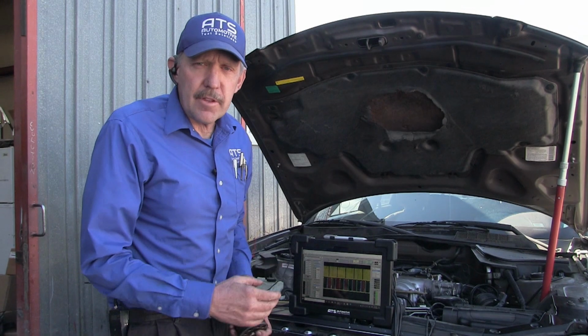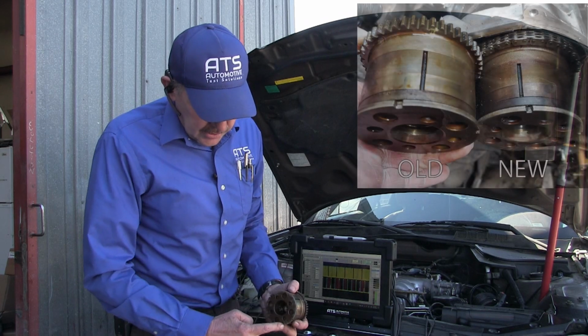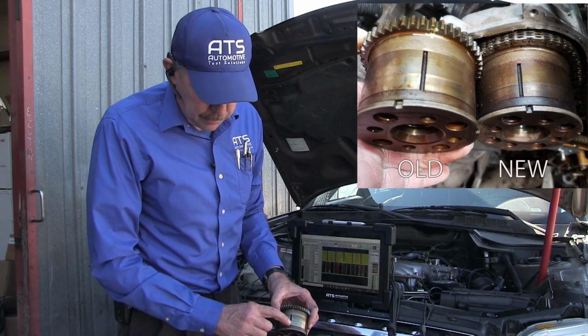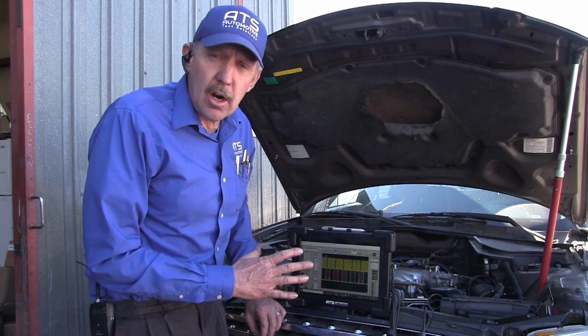I'm back at the shop for this Infiniti. They've had to tear the entire front of the engine off to get this phaser in. This phaser, this is the target wheel, it's made on the phaser. This notch is not in the proper place according to this line. Putting a new phaser on this car has fixed it. So now the car is taken care of.